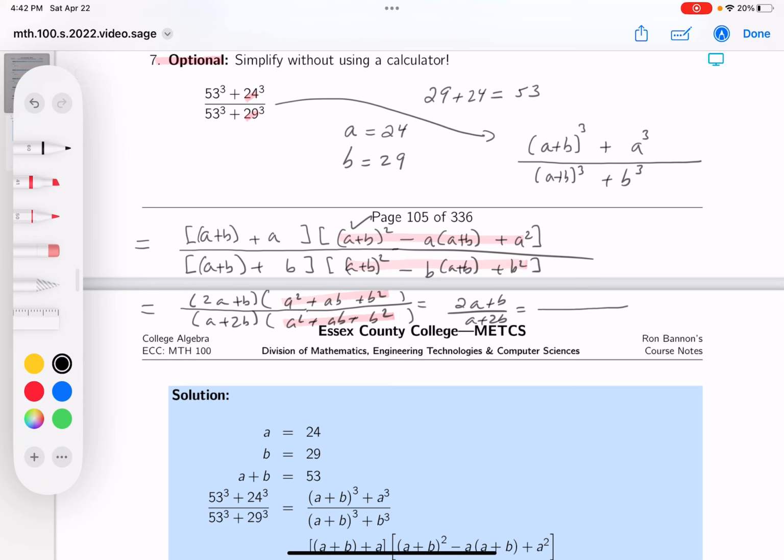Let's put that down for you. Twice A is 48. That's really easy to do, by the way. And then plus 29. What do you get in the bottom? Well, A is 24, and twice the B, that's going to be 58. On top, let's see what you get there. 40 and 20, 60. 8, 9, 17. Yeah, 77. On the bottom, what do you get? 24 and 58: 80 and 12, 82.